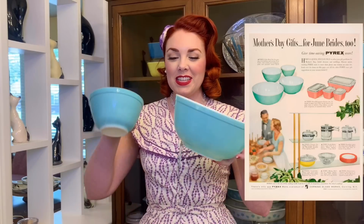Next up, we've got some turquoise. These ones are special to me because this is actually the very first piece of Pyrex I ever had in my collection, and it was given to me by my husband's cousin. Such a sweetheart. We were over there meeting her for the first time.